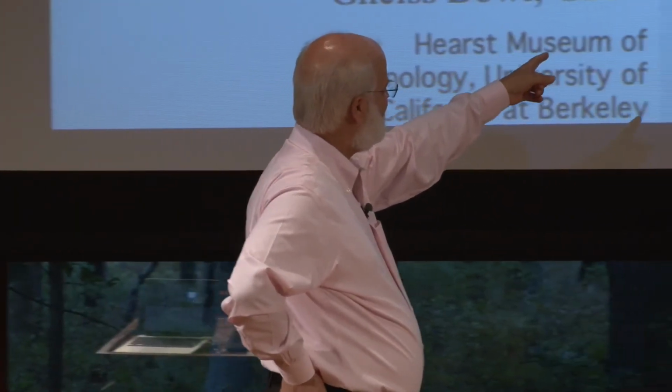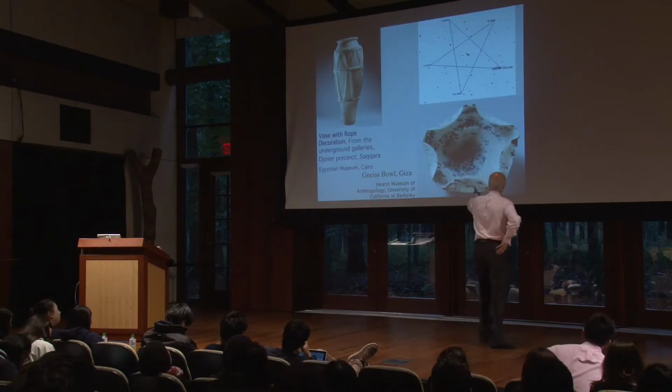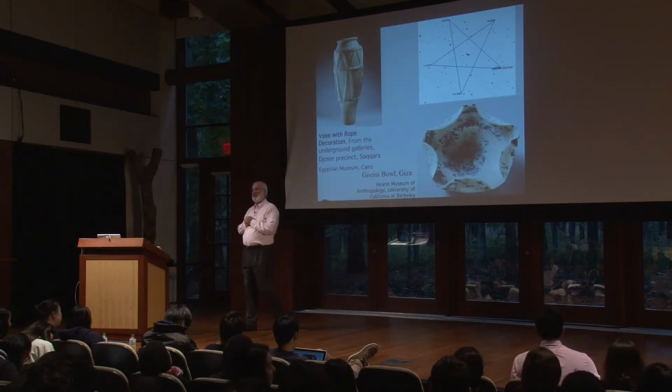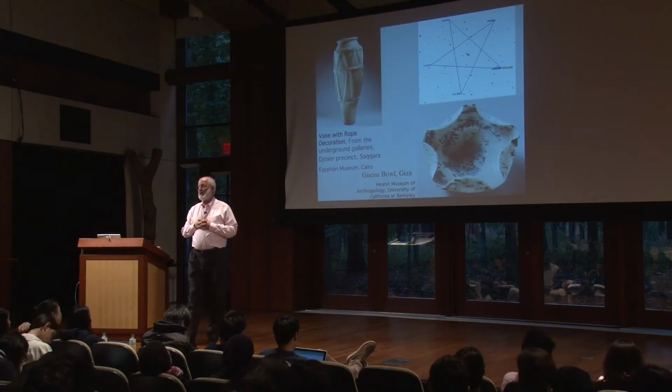This one I threw in just because this is a heartbreaker. This bowl is made of gneiss, which is harder than granite. We don't even know how they worked granite. How did they work this? This is not put together. This is a solid piece of granite that's been carved out like this into a bowl, maybe this thick. We have no idea how they did such a thing. And now, think about the walls of the king's chamber, granite, all smooth and polished. Again, no idea how they did it.